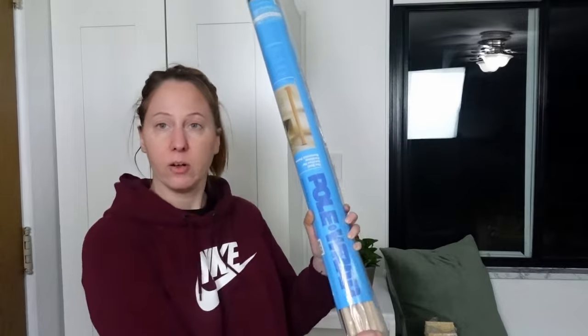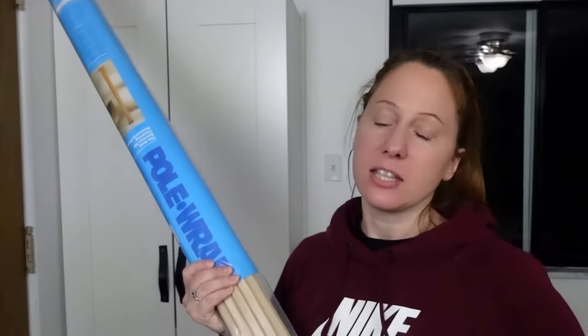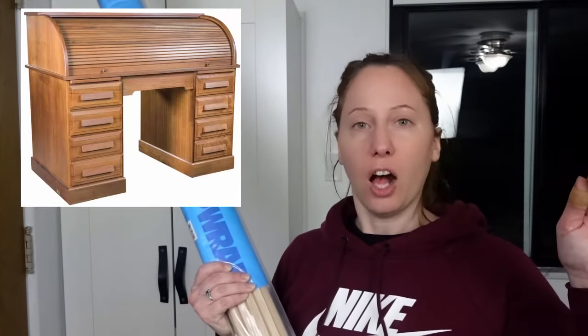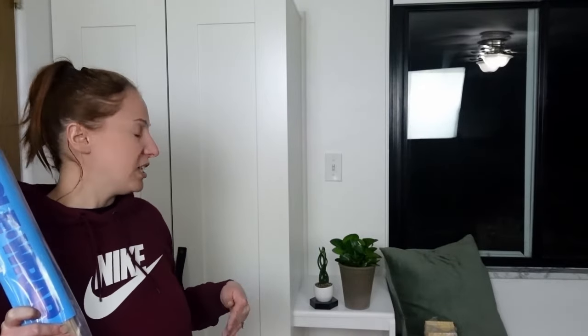So I have cold wrap here. It's a little bit tall and hard to show you, but this is what it looks like. It looks like the same stuff that you see on those roll top desks or roll top bread boxes, like slatted wood. So this was just a little bit too white, and the walls are white, the bench is white, the bookcase is white, the crown molding is white. It was just getting to be a little bit too much white. So I wanted to add in some wood.